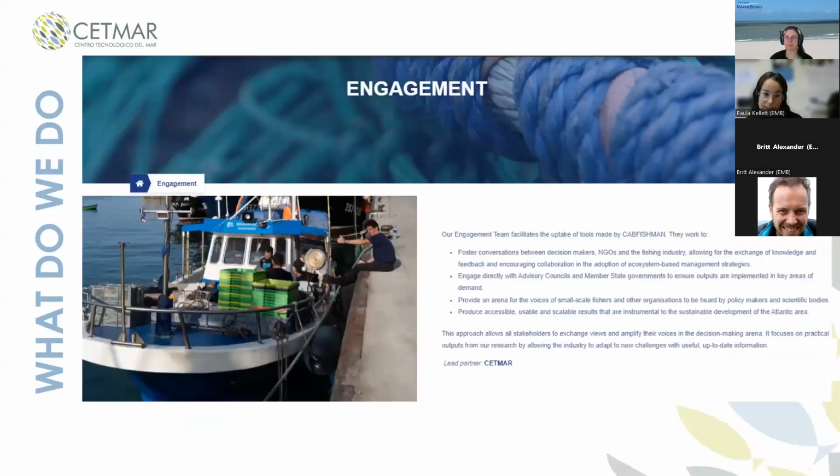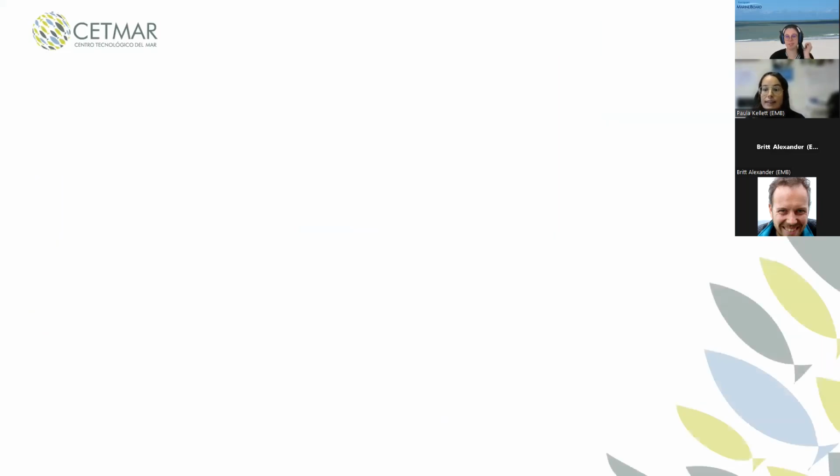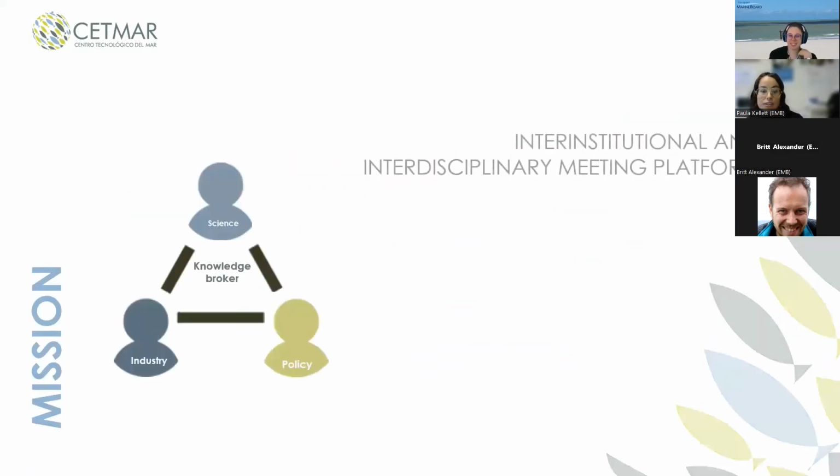And just to remind you that we do engagement and capitalization the way we understand it, with outputs that are accessible and usable, and that's what we are doing with this escape room. And that we work as knowledge brokers.